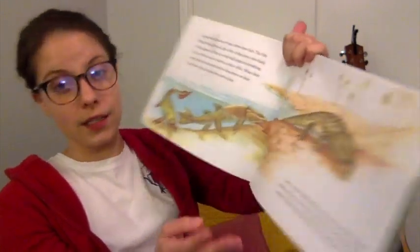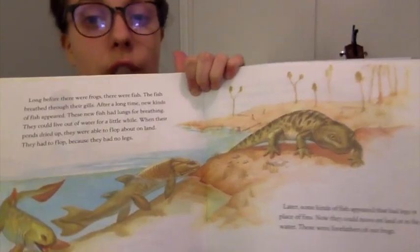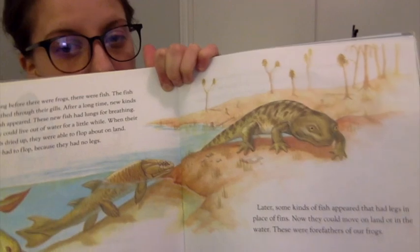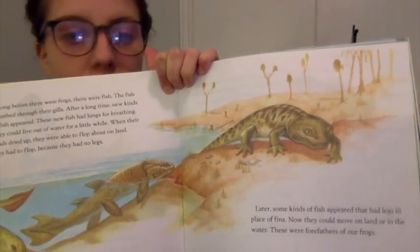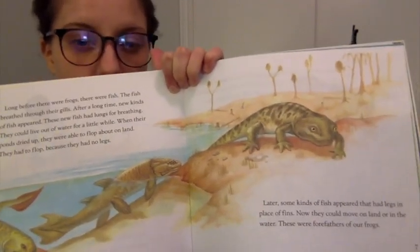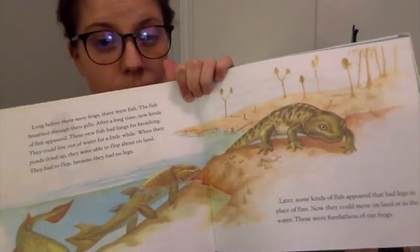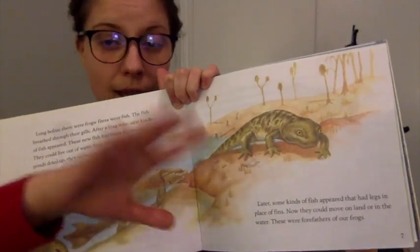Later, some kinds of fish appeared that had legs in place of fins. Now they could move on the land or in the water. These were the forefathers, or the earliest form of frogs. So frogs started out as fish. They started out with just flippers, just like a fish. But eventually, they evolved to develop legs and feet, just like humans have. Not just like humans have, but similar.